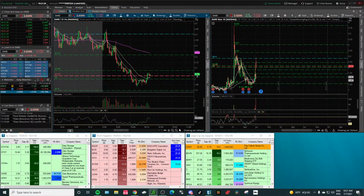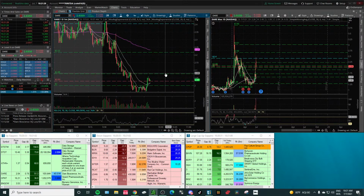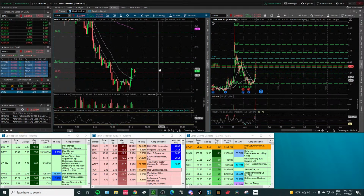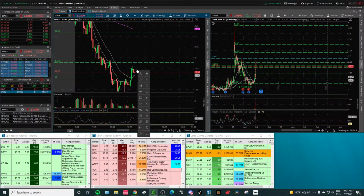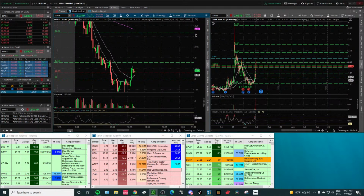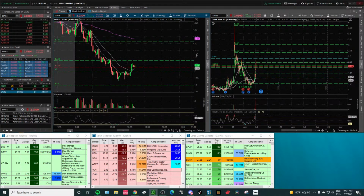Again, if you bought, this could be a nice pennant almost for DARE. If you got in, it still might be a good chance to get in potentially. I mean, you can get in. You still have a potential 10% move coming up.